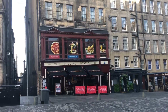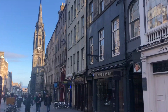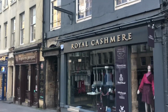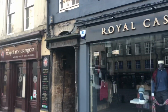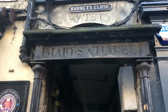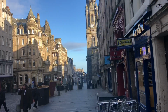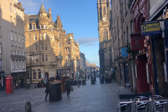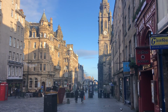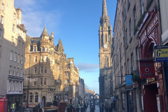Opposite we have the filling station, which is a retired cinema. Nowadays it's a restaurant. We have lots of collections of these buildings that are pretty much Victorian, but if you look down this one here, Burnett's Close, at the top it says Mary's Chapel. Mary's Chapel used to be a church down that little lane, and attached to that was Lodge number 1, said to be the first ever Masonic lodge of Freemasonry, dating back to 1599.